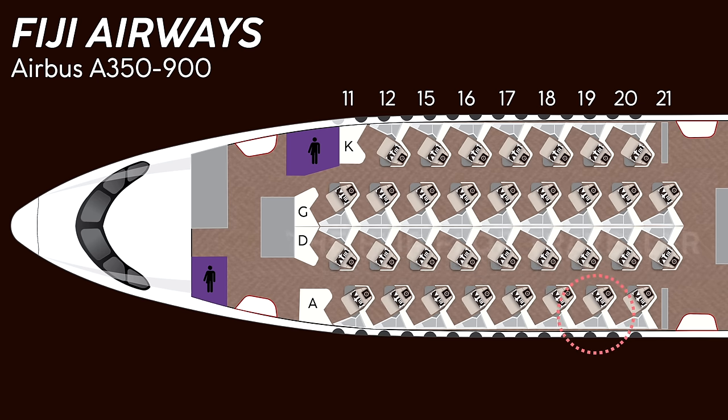As for dimensions, the seat is more or less a standard size when upright and offers a larger than average sleeping surface which stretches to a full 2 meters. Let's take a detailed look at the seat.